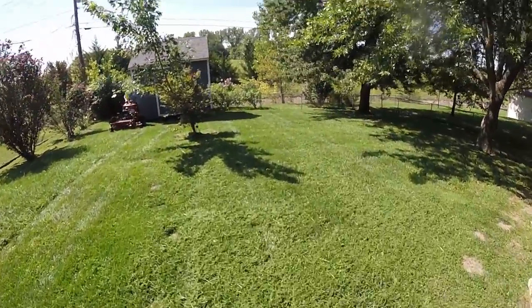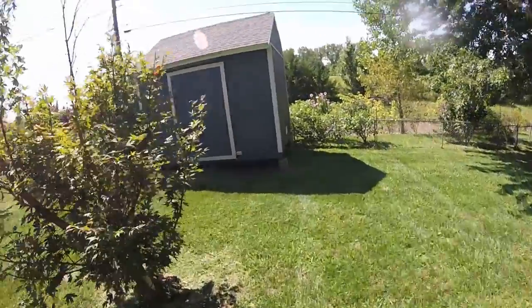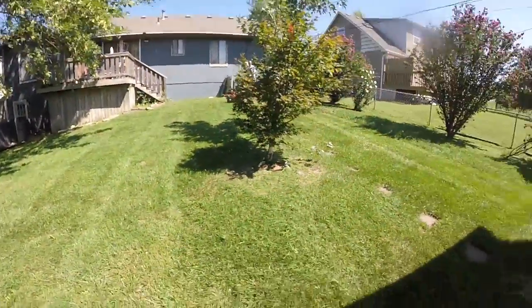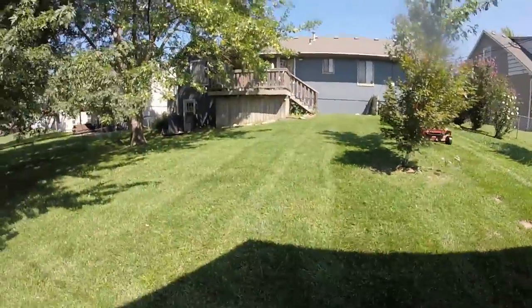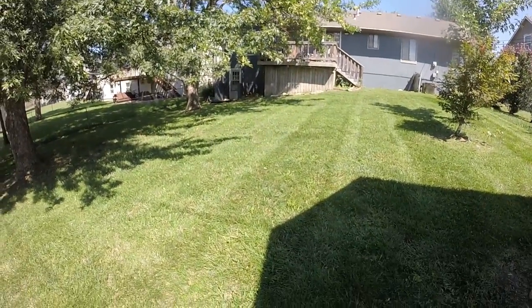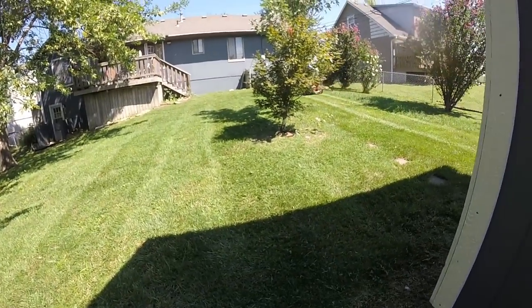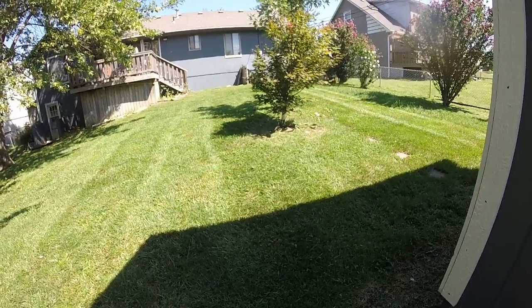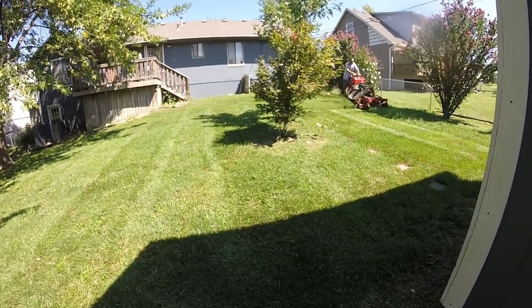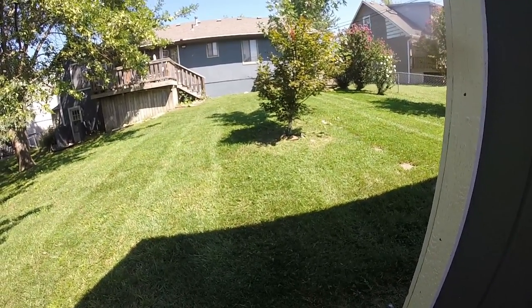If we can see any better from the other side. You really can't see much from up there. Apparently you really can't see anything from down here neither. Oh, you can see it better. So yeah, you can see it better. Must be where the sun's at, but not shabby for no stripe kit down, just blades. I can handle that, guys. I can absolutely handle that.